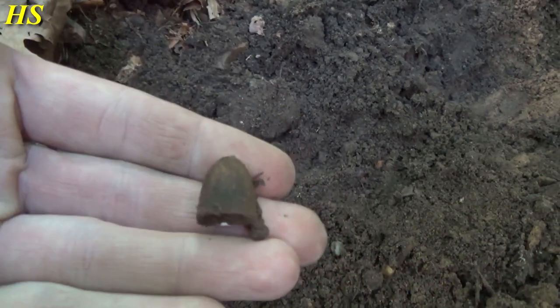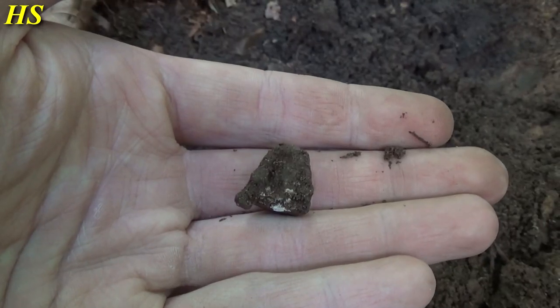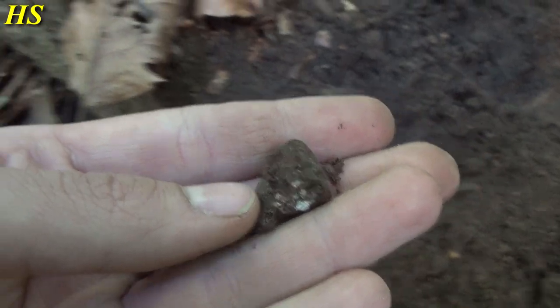All right, look what I just found. I just found a bullet. And this is a .45, so maybe from the Thompson or the Colt .45. As you can see, it's exploded. Yeah, maybe this bullet killed someone. This is where I found the Mauser shell casing, so yeah, who knows.